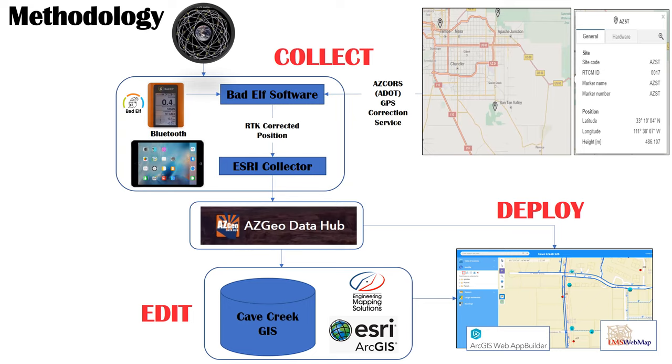The bottom line is that when I hit the button on ESRI Collector to say submit, it pushes a data point up to the AZ Geo Data Hub. And therein lies the nice collaboration centerpiece that allows our editors then to come in with the ESRI software, edit the GIS, which lives in a local geodatabase, and use the field information that was collected as the base. And the beauty of this is that we have several people out there doing this, and you can contribute to the central hub in a multi-user fashion, and our editors actually can consume it that way.